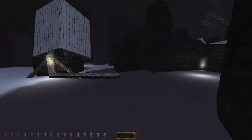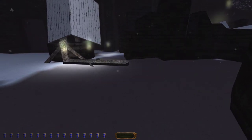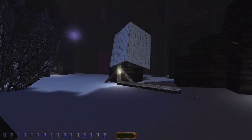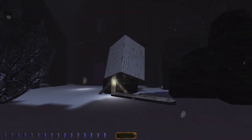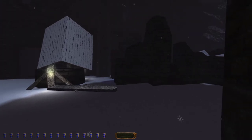I'm amused by their very definite walking gait and footstep sounds, but yeah, there's the big guy. Well, what's this blue glowy fellow? And where are they going? Okay, so there just seems to be a light. This seems to be a highway. There's a lot of traffic.